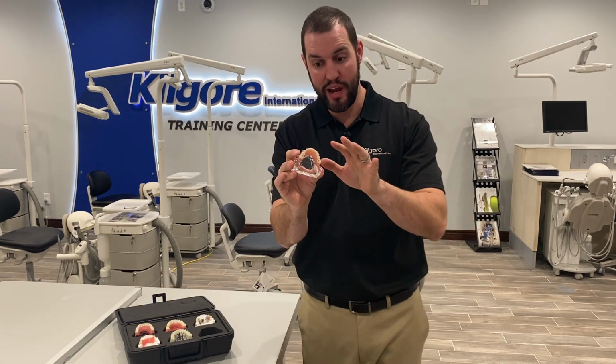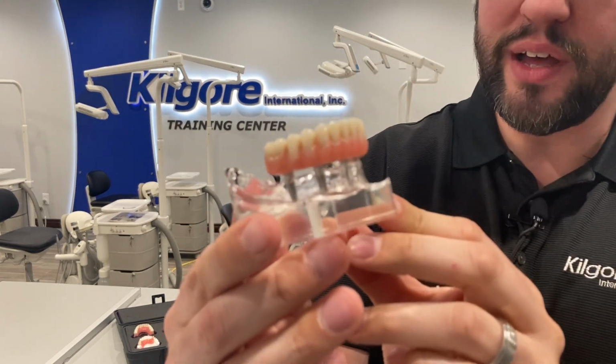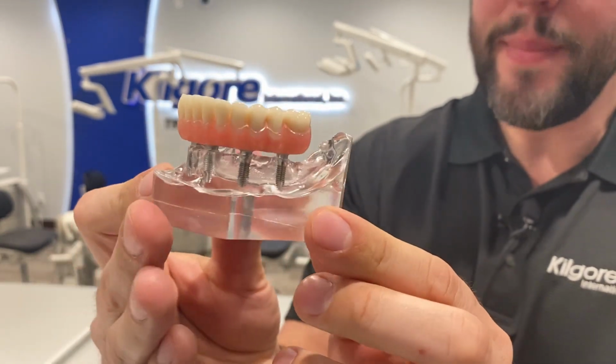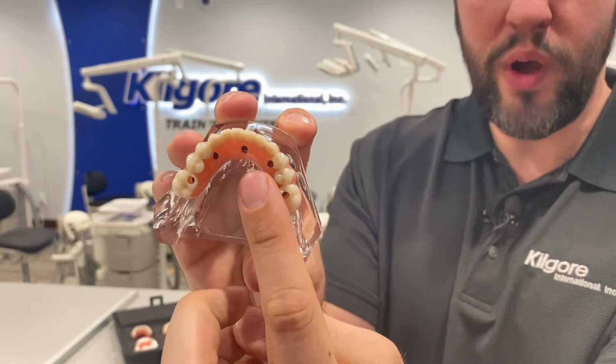Now, when I say screw retained, it really is screw retained. So this one is fixed on. It's on 5 implants. I'll kind of just get a little bit closer here so you can see what the model looks like. But you have all 5 implants right here. Mandibular denture. You could also see the screw holes as well.